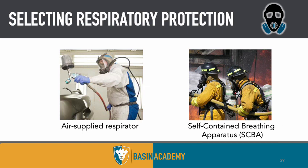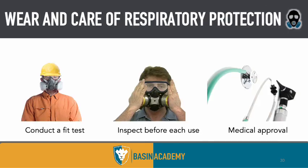These are the different kinds of supplied air respirators we have. We have air supplied respirators, like you can see in that picture on the left, and self-contained breathing apparatuses, like you see on the right. For wear and care of respiratory protection, we should always conduct a fit test first, inspect our respirators before each use, and have a medical evaluation questionnaire and medical approval before we use them.